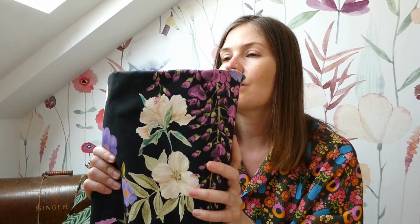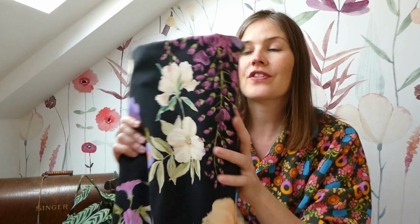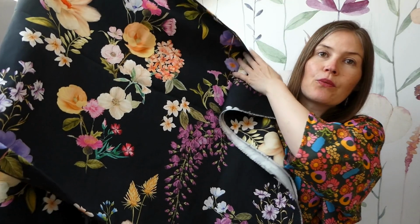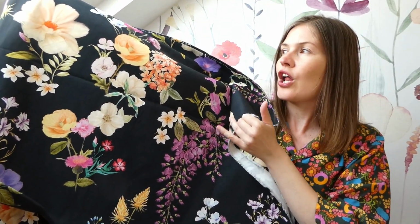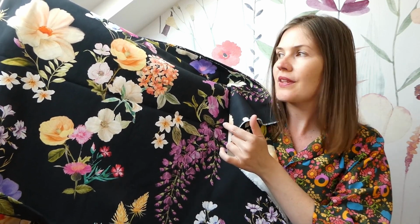Now, I did buy this fabric here from Mood Fabrics, and I was thinking of making a jacket in it. But what I'm thinking now is to make up a gorgeous pair of Thea trousers. It has this really large, graphic floral print on the fabric, but I just think that that would make a really beautiful pair of trousers, and I can see lots of different things in my wardrobe matching with that.